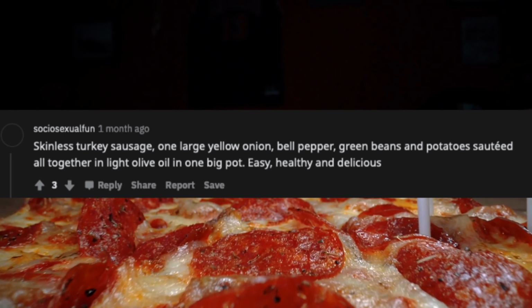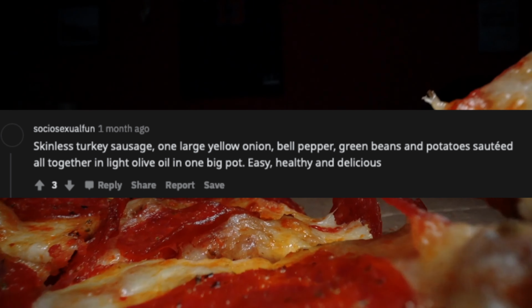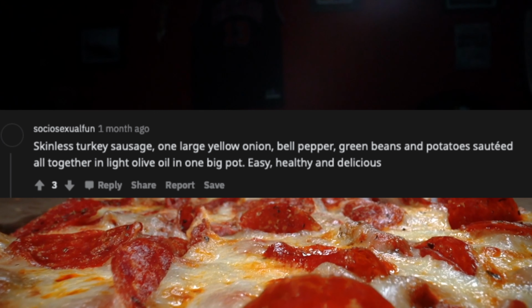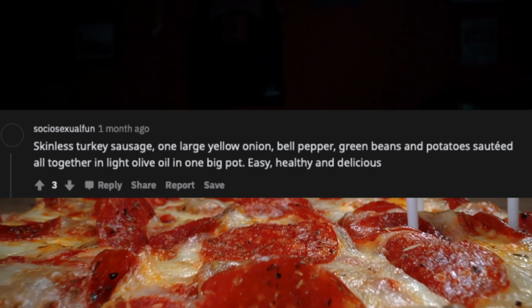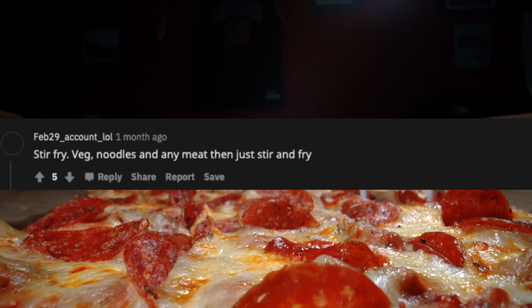Skinless turkey sausage, 1 large yellow onion, bell pepper, green beans and potatoes sautéed all together in light olive oil in 1 big pot. Easy, healthy and delicious. Stir fry. Veg, noodles and any meat, then just stir and fry.